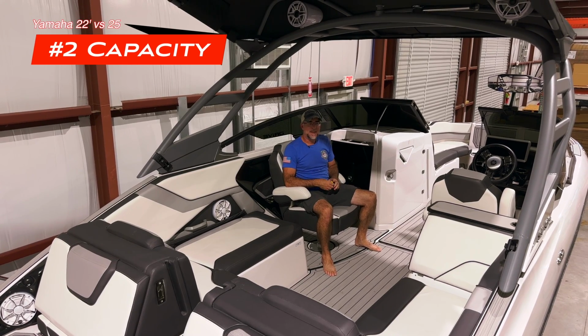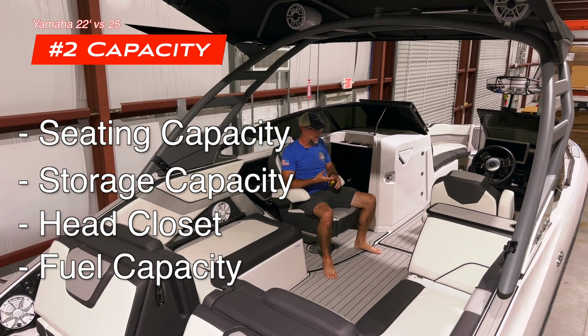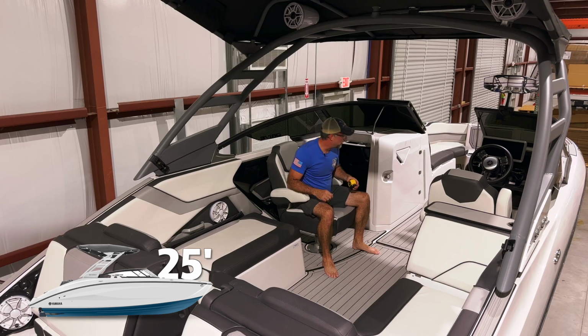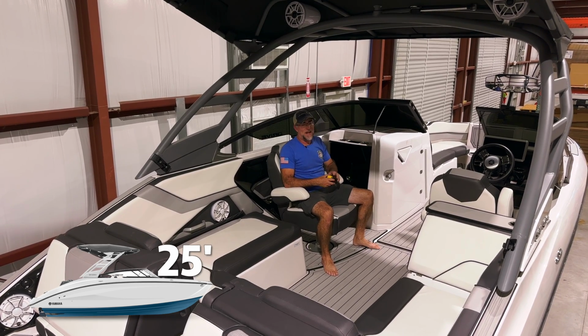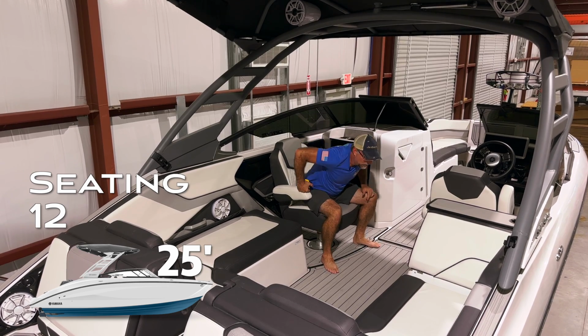All right, in our second segment here, let's talk about capacity. It's going to include seating capacity, storage capacity, the head closet here, and our fuel capacity. I'm on the 25-footer right now. It has listed on the placard seating for 12. And I would say 12 is probably a push, but it will seat 12.